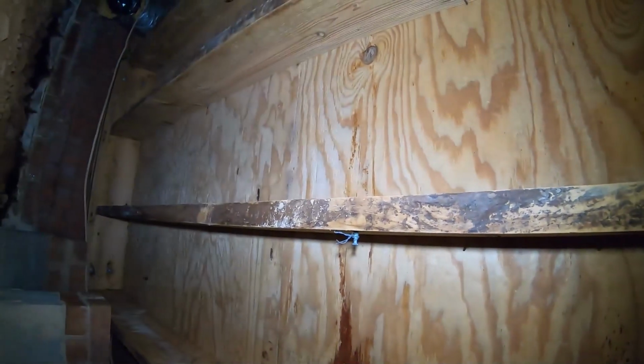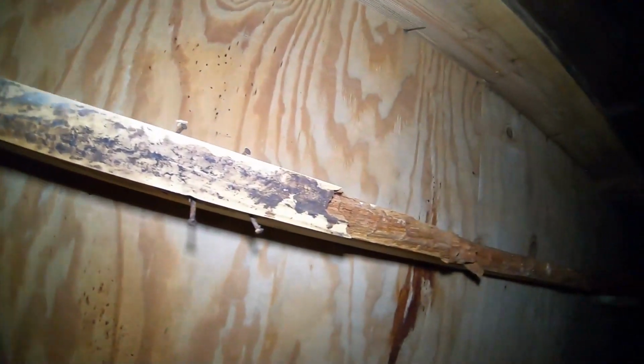And this is 30 years of wood rot on this house. So we'll crawl a little bit deeper into this to see, it cleaned up rather well.